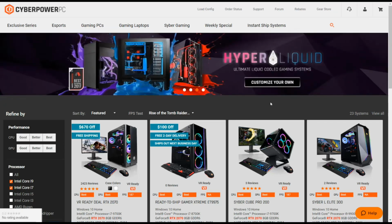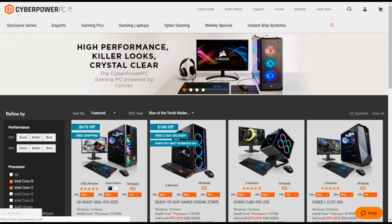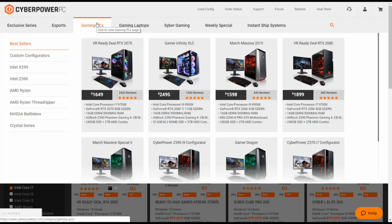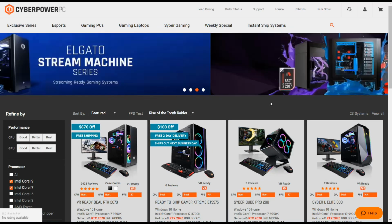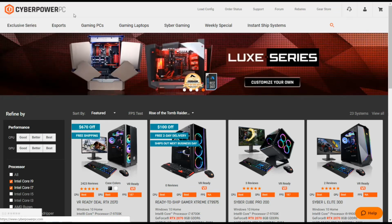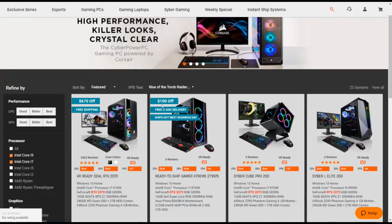Alright guys, so like I said, I got my CyberpowerPC for a total of about $2,000 US, and I know that seems expensive, and some people might say, why don't you just build your own PC for that price? Well, okay, let me show you that building my own PC wouldn't actually be that much cheaper. And if you're curious how I picked out my PC and how I configured it, here's the CyberpowerPC website, cyberpowerpc.com. And then you just have to filter the gaming PCs.